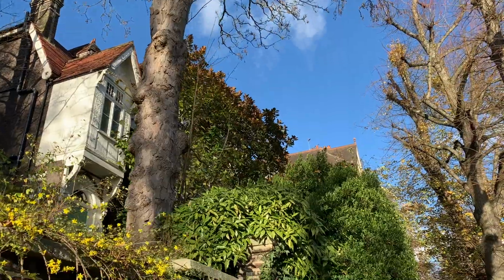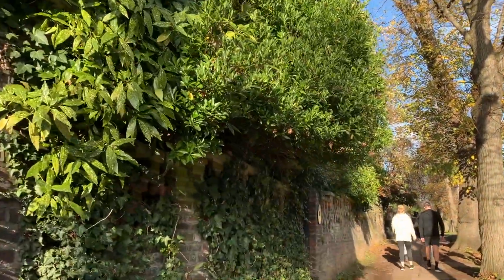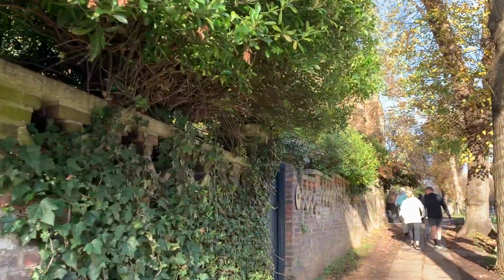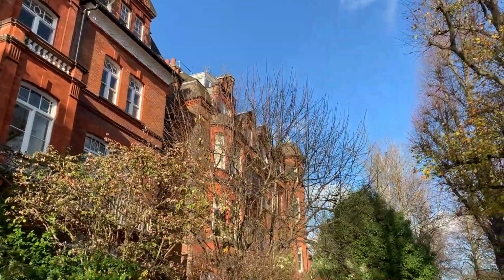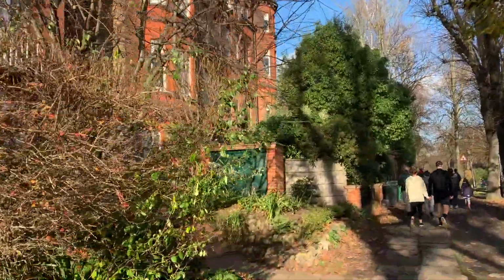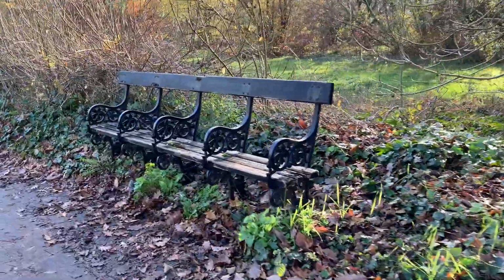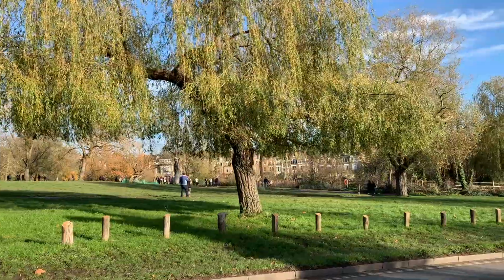Then you'll find yourself on Well Walk, another of the main streets in Hampstead. It's a great one to walk down and take in the residential houses and pubs before you get to Hampstead Heath. When you reach Hampstead Heath, you can either take a walk in the park or continue your walk down East Heath Road.